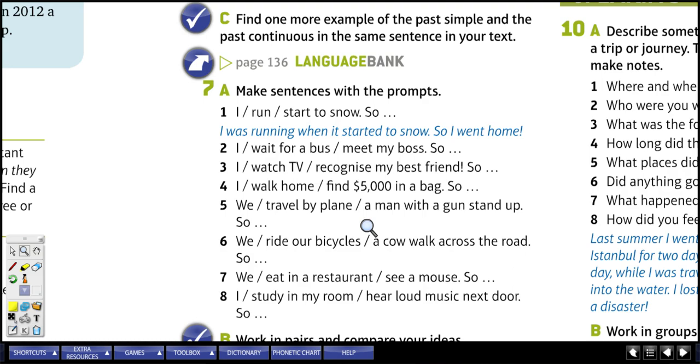And it says, I wait for a bus, blank, meet my boss. So, all right, we can go ahead and think of a scenario. First one says, I, which means you are involved. Wait for a bus, meaning you're in a sucky situation, you have to wait for a bus. And then you have an important event. You're going to meet your boss. You could already come up with so many ideas on how to complete this sentence.